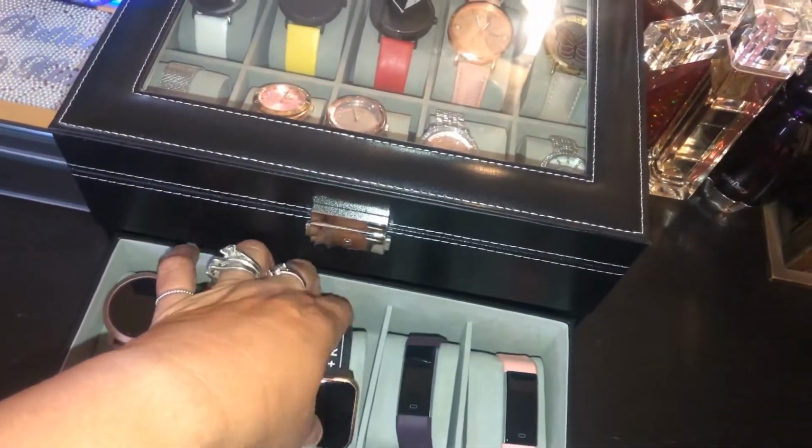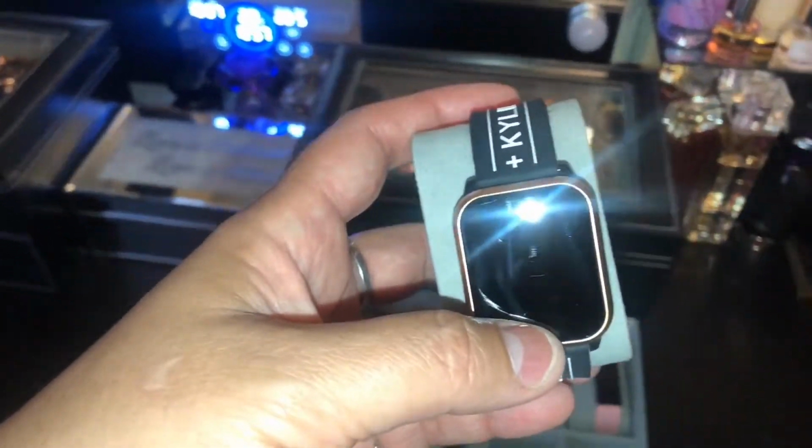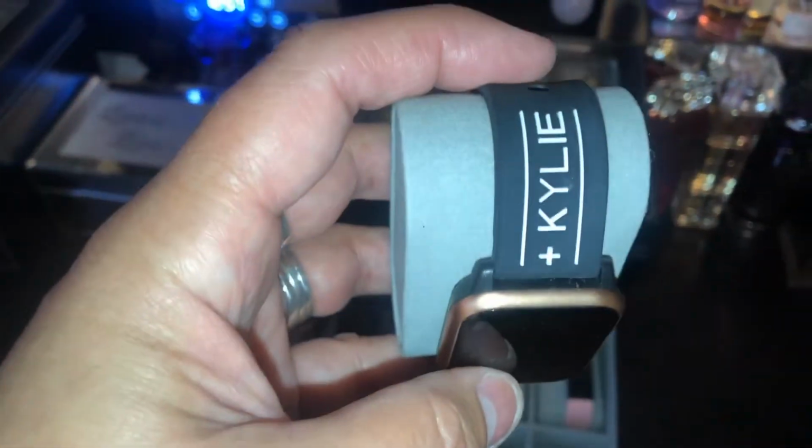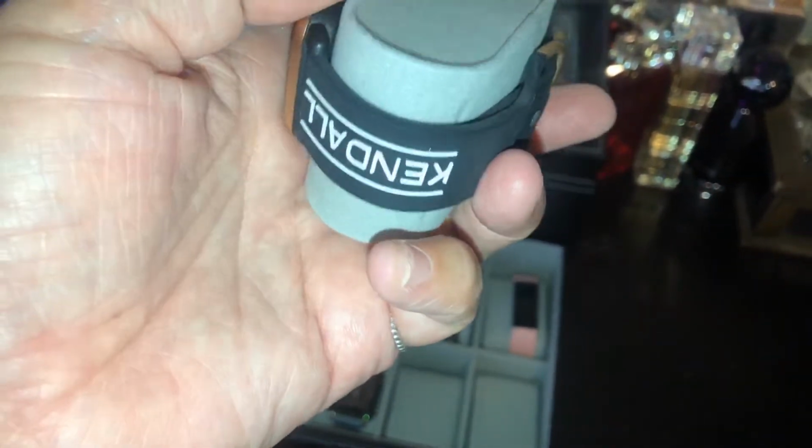I also got the Kindle and Kylie smartwatch. I got this one from Kohl's online. You cannot get it in the store. You have to get this online. So it has Kylie on one side, Kindle on the other. It comes with two bands. There's another band that's pink and this black and white one. So I'll just switch when I need to. And I love it. So far, I love it.